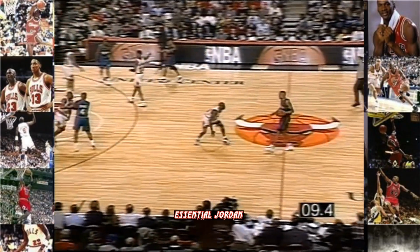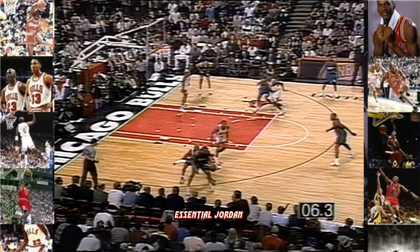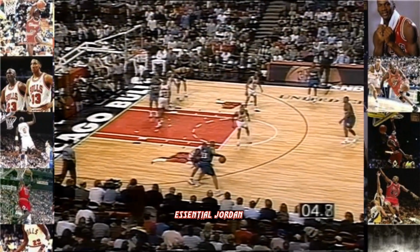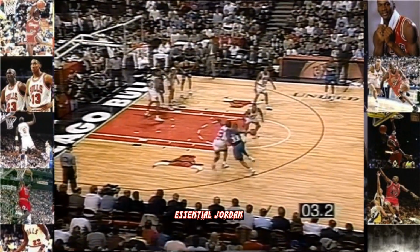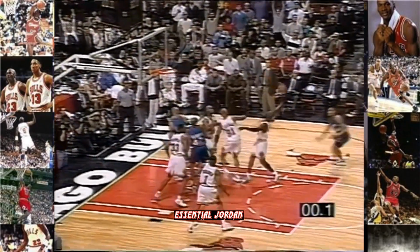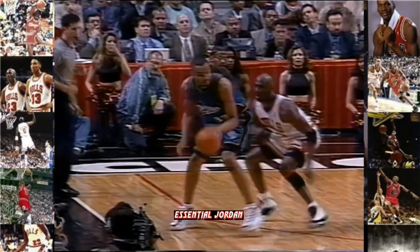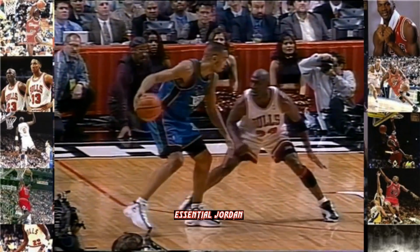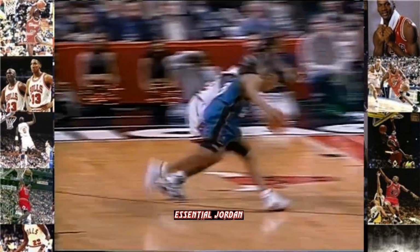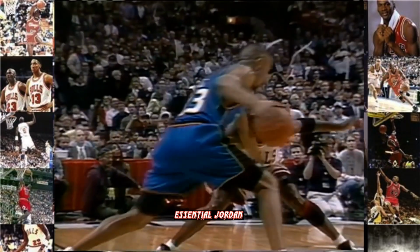All they wanted was Grant Hill in an ISO situation and to make sure he takes the last shot. And you can see here, Michael Jordan all the way by himself. Great defense, no foul. Not a bad shot from Grant Hill. Not where he wanted it on the floor, though. Randy Brown came over and helped a little bit. Waved at him as he went by. Yeah, that was solid defense from Chicago. Really forced Grant Hill into a tough shot.